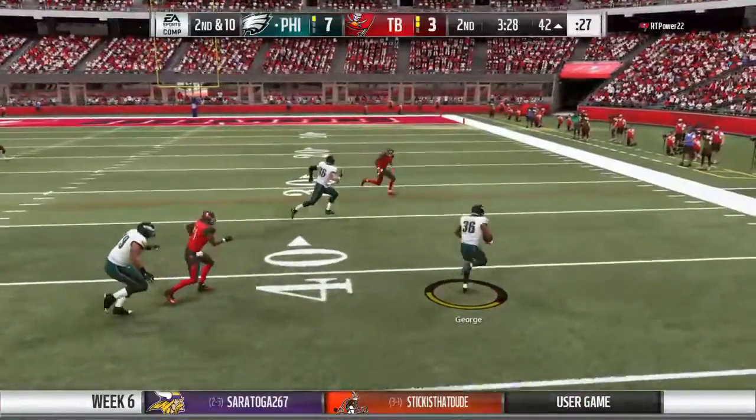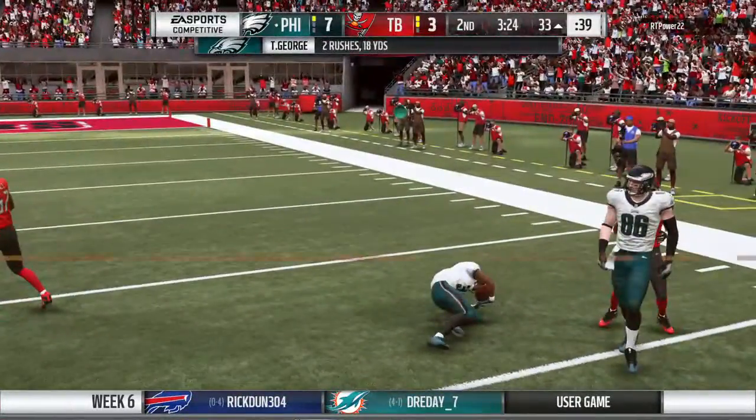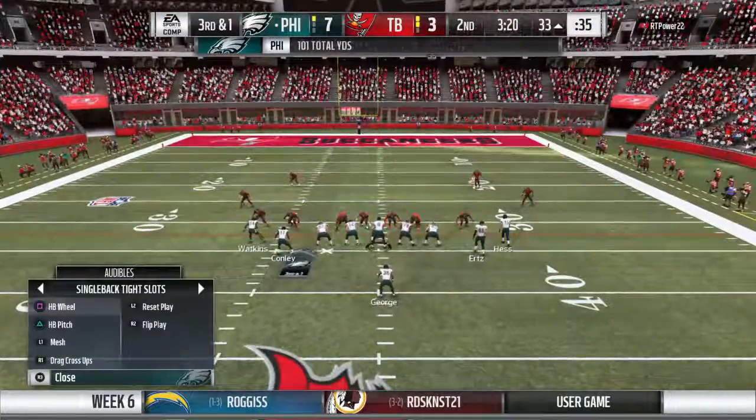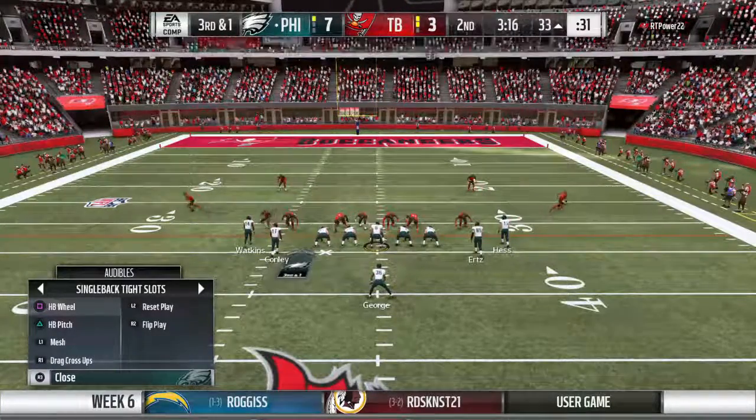Now they'll run it on the toss. A nifty juke there. Not much fun for a guy trying to tackle it. And he's going to be brought down at about the 33-yard line. Pretty good running there, 9 yards. Sets up a 3rd and 1.